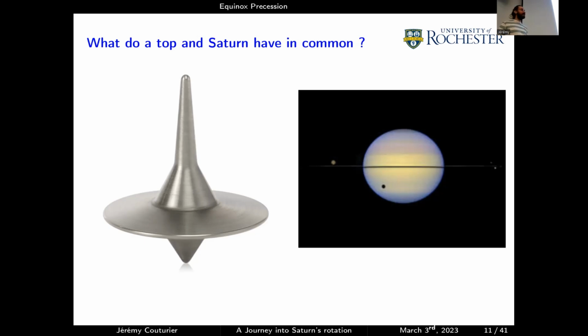Yeah, so actually Saturn has a ring, but forget about the ring, forget about this dot which is the satellite. Just look at Saturn, and look at the top. Most of the mass is the Saturn. Yeah, it has an equatorial bulge. It's flattened, and that's what they have in common.